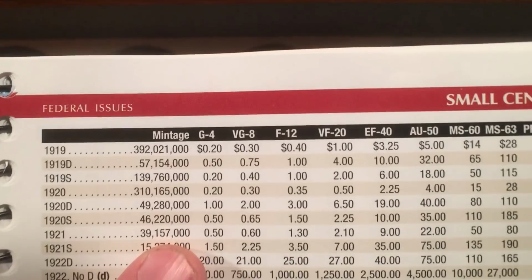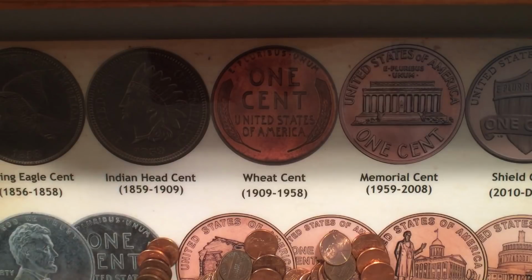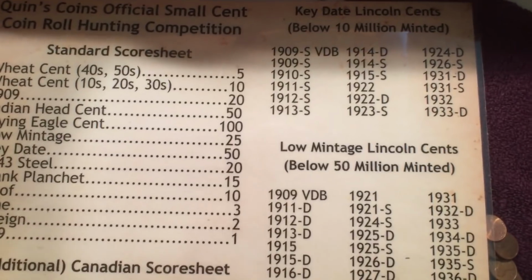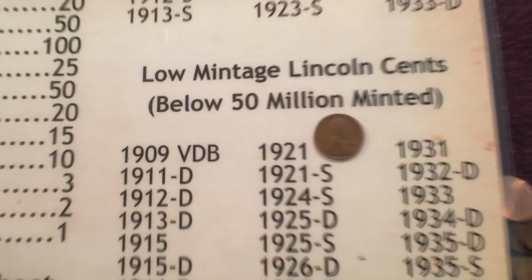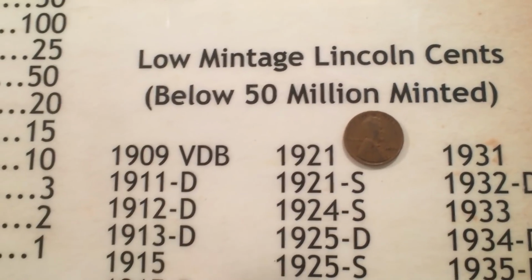I haven't found a low mintage coin in the longest time, and actually if we flip over the poster here, we will see that that is listed in the low mintage section. So here we go guys, I just flipped over the poster, and as you can see, low mintage Lincoln cents, there it is, 1921. And we just found one. That is so unbelievable, guys. Literally, we're not even 20 rolls into the box yet. This is going to be a great box.